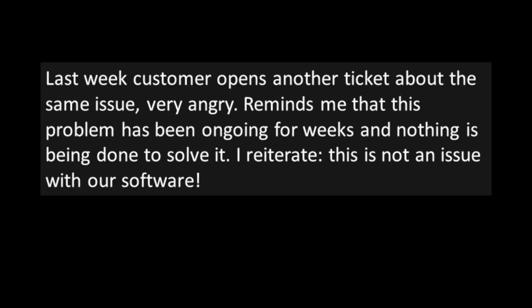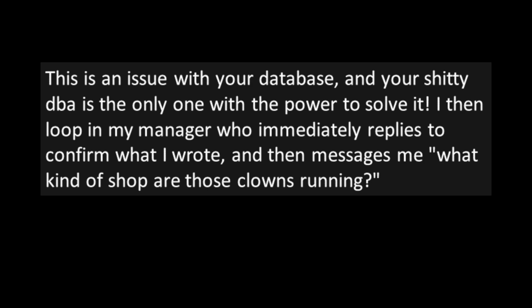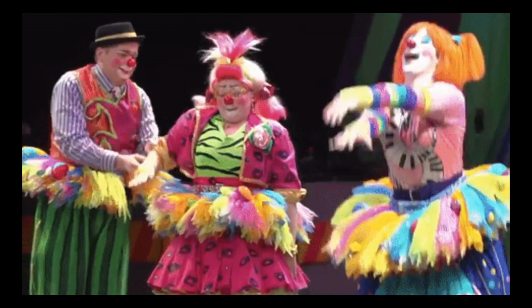Last week, customer opens another ticket about the same issue, very angry. Reminds me that this problem has been ongoing for weeks and nothing is being done to solve it. I reiterate, this is not an issue with our software. This is an issue with your database and your crappy DBA is the only one with the power to solve it. I then loop in my manager who immediately replies to confirm what I wrote and then messages me, what kind of shop are those clowns running?